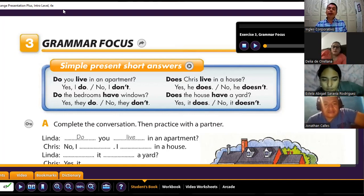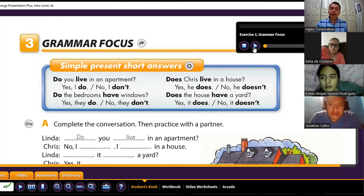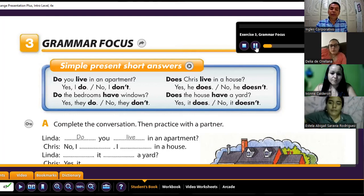Now let's repeat after the audio, right? Ahora repitamos después del audio. Ready? Vamos a ver si podemos hacerlo. Page 45, exercise 3, grammar focus. Repeat, please. Simple present short answers.